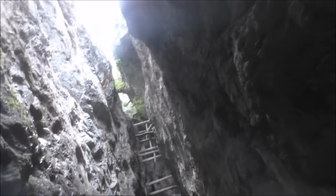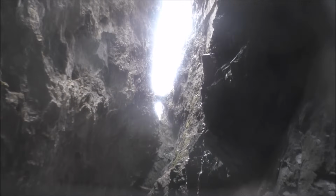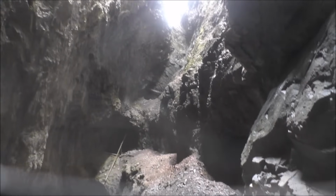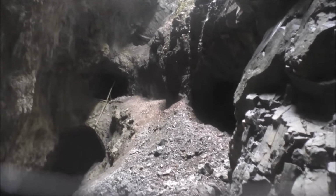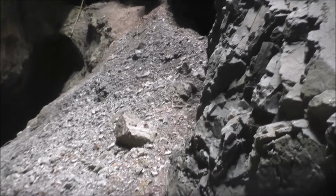Another arch up there. And there's that other hole where those ferns were coming up there. I was up there a little while back. And so I don't think there's a lot of tourists that get this far into the mine. I don't see any footprints in here. And we'll keep working our way up, up, up, up.